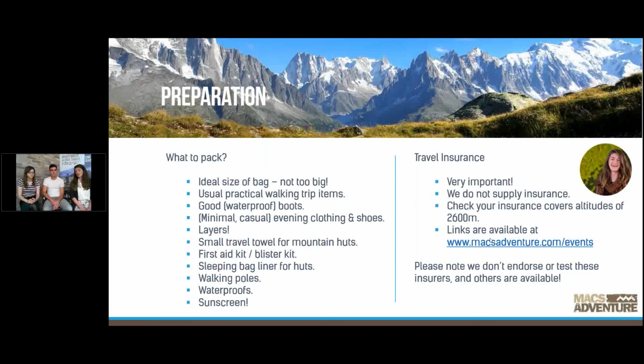Walking poles, I really would recommend as well. You can pick those up in Chamonix if you want. I do understand a lot of you are flying in for this walk, and walking poles don't fit really well in your bag, so you can pick them up in Chamonix. You probably will need them for the descents. Some of the descents are quite large, so it really puts a lot of pressure on your knees, which can be a little bit taxing at times.